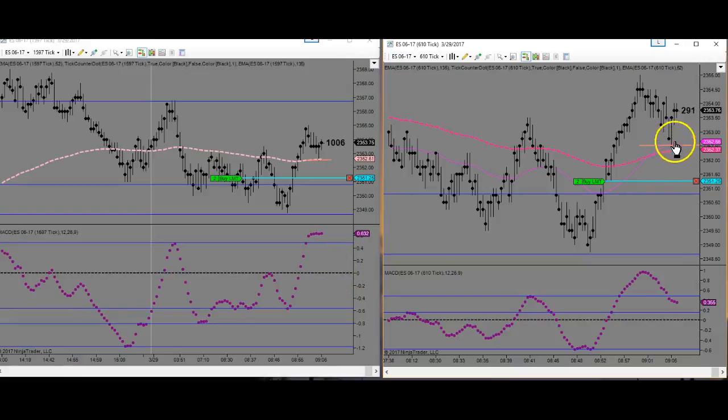And look, it pulled back right to my spot where I did have my target. It would have never taken me. It would never have touched that and put me in. I would have had to move it up one more tick.